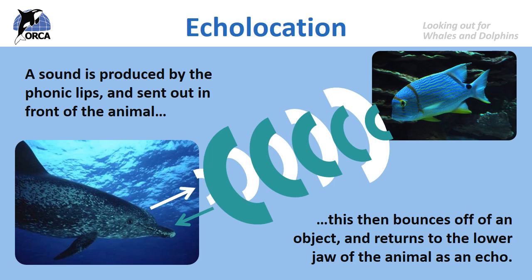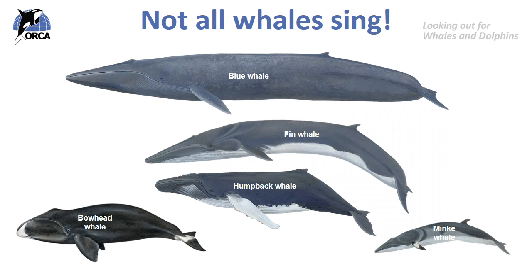Scientists believe that when a dolphin clicks very fast, it can also be a way to communicate feelings too. And later on in this video, we'll be listening to what dolphins sound like. But now let's think about whales.